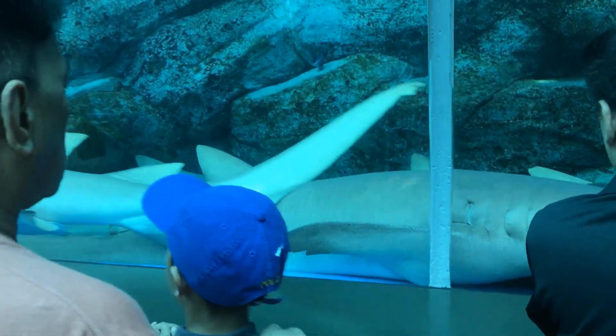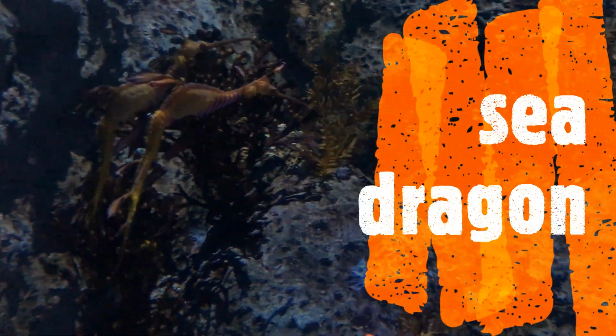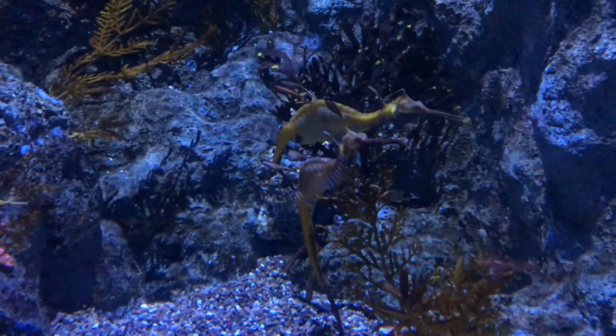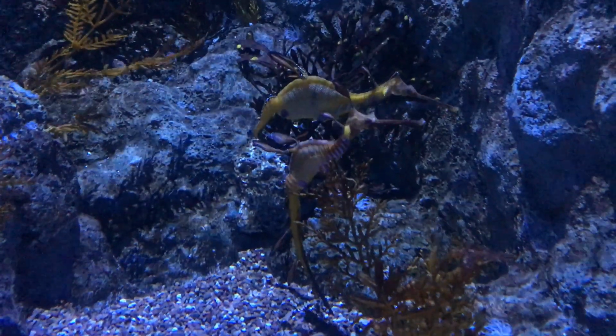They had on display some creatures I've never seen before, like the sea dragon, which is this one. It looks like a cross between a seahorse and a pipefish.